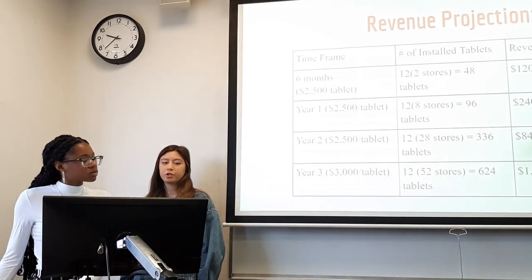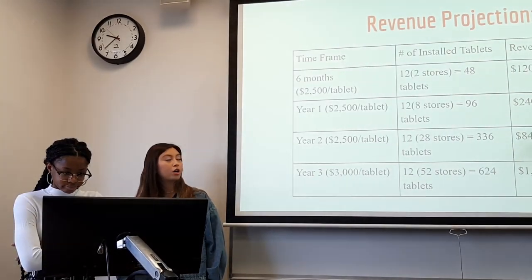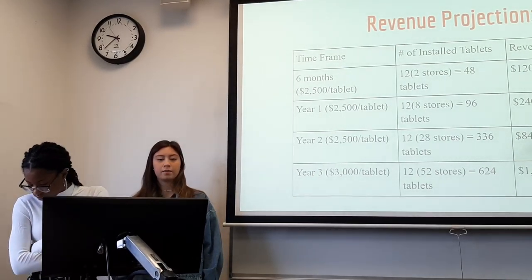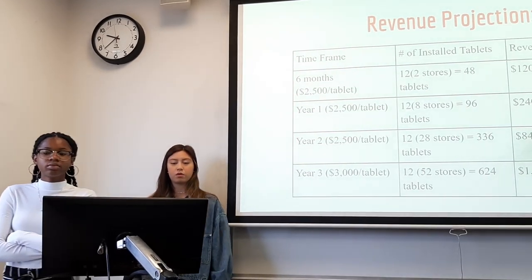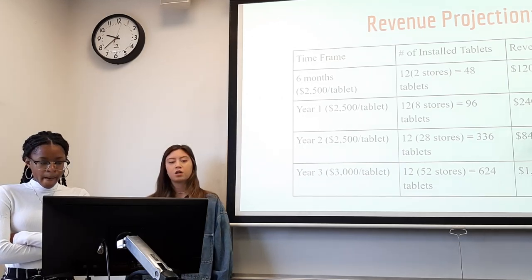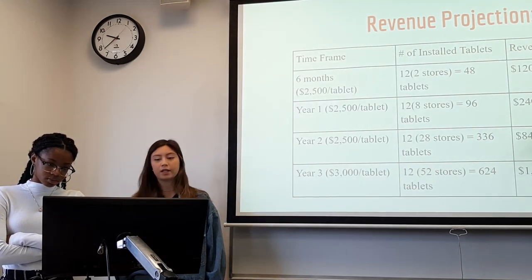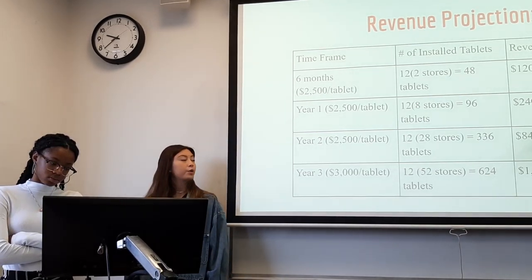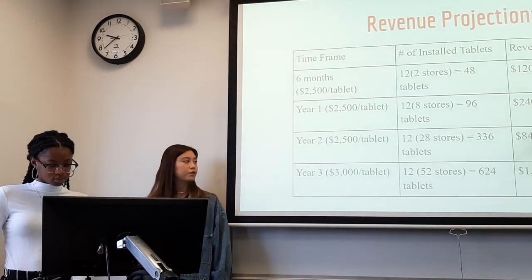$5,000. So this is our revenue projection. In the first 6 months, we were going to operate in 2 stores in the Boston area, and we estimate that we have about 12 tablets per store, with one in each fitting room, and then about 2 on the floor. So in the first 6 months, we'd have 48 tablets, and we'd make about $120,000. And by the end of year 3, we'd hit over $1.8 million with 12 tablets in 52 stores.